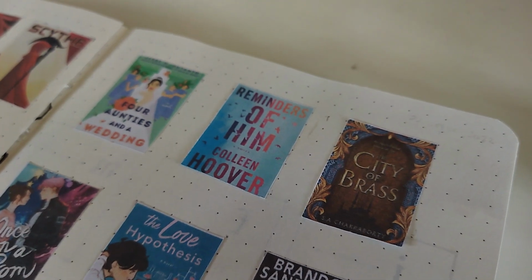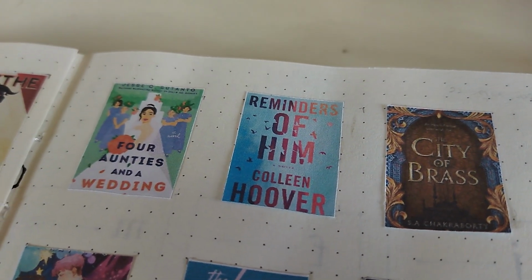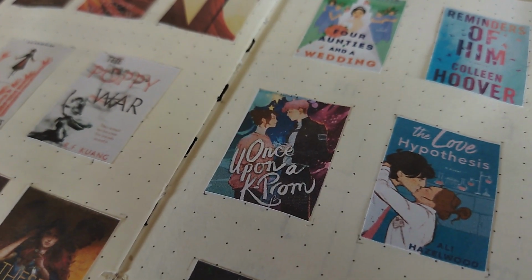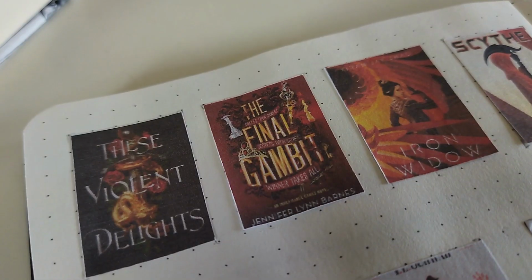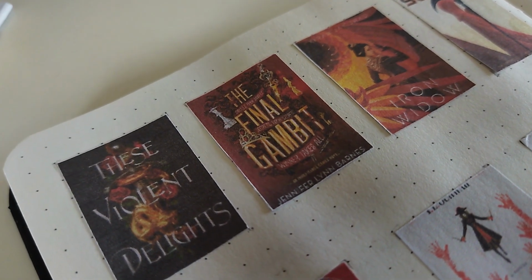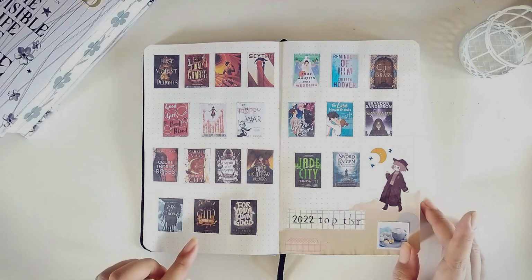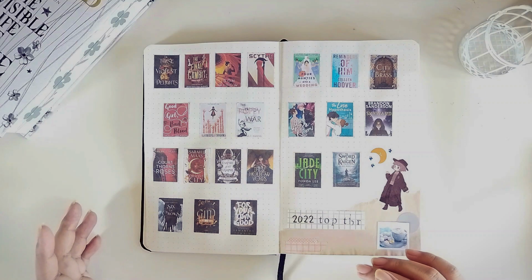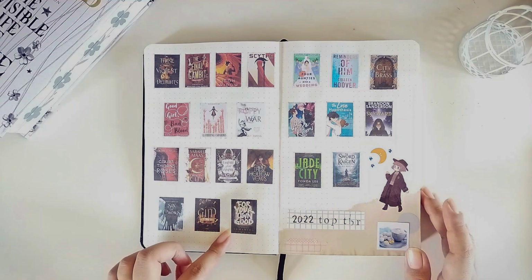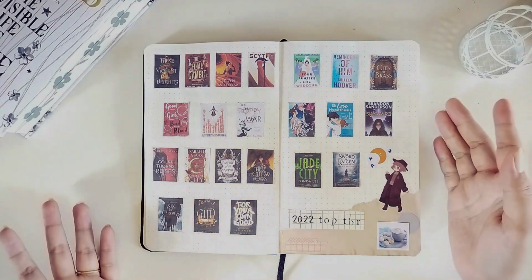Then the new release from Colleen Hoover, Reminders of Him. This year, I became the number one fan of Colleen Hoover, so obviously her new release will be on top of my TBR. And we have Once Upon a K-Prom from Kat Cho, the author of Wicked Fox. And lastly is The Final Gambit, which is the final book in the Inheritance Games, and also my all-time favorite series. I also have some of 2021 new releases that I could not get my hands on this year, like Iron Widow, Empire of Gold, This Hollow Falls, For Your Own Good by Samantha Downing, my favorite thriller author, and the TikTok phenomenon, The Love Hypothesis.